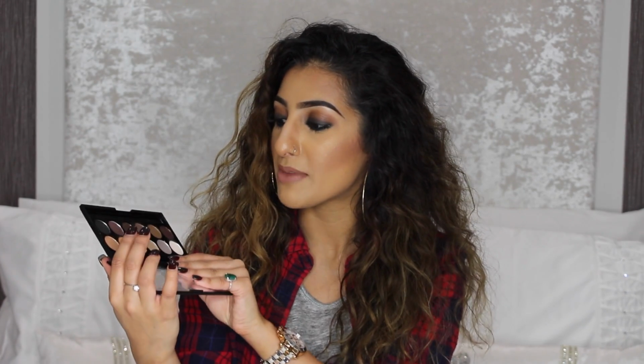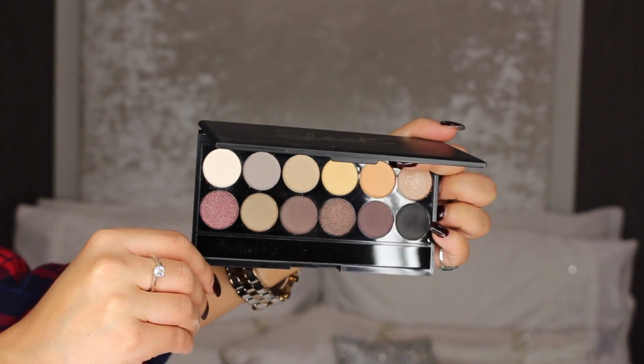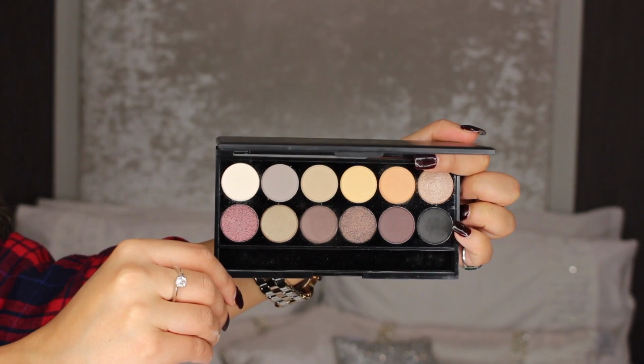It's really amazing. It's just got all the kind of tones and shades that you need for an everyday go-to palette, and you can do a really nice simple makeup look with this, or you can amp it up and create a nice evening time makeup look with this palette too. So it's really versatile, and I think it was only $6.99, which is a bargain.